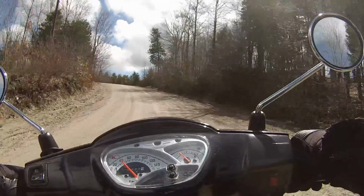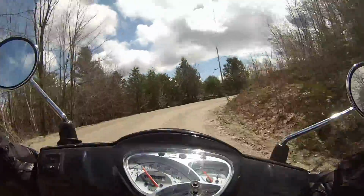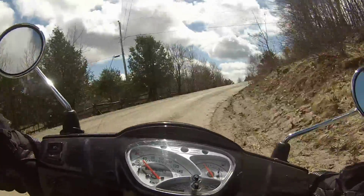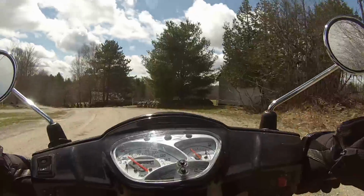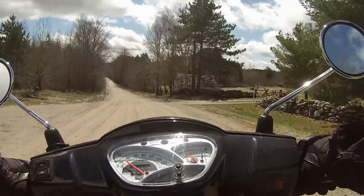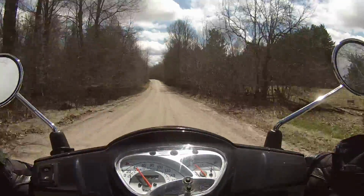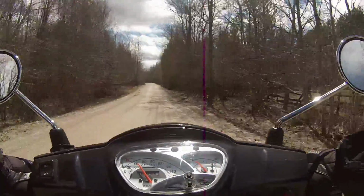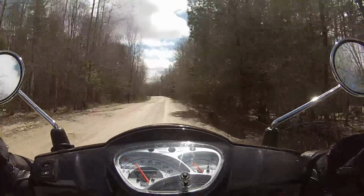There are a few potholes here and there, but nothing too bad. In fact, it's easier to miss the potholes when you're on a bike than it is when you're in the car. And you have to go quite slow through these areas in the car because it really shakes you up.